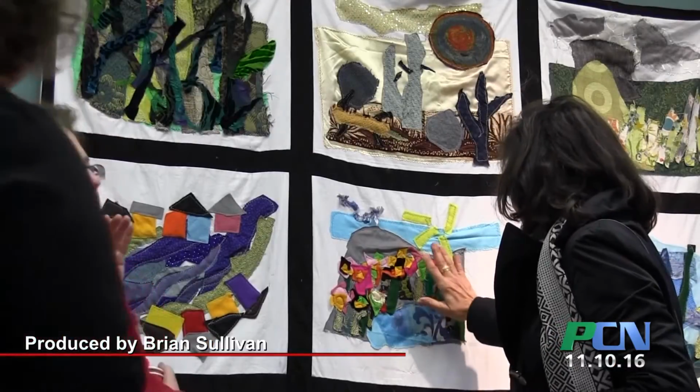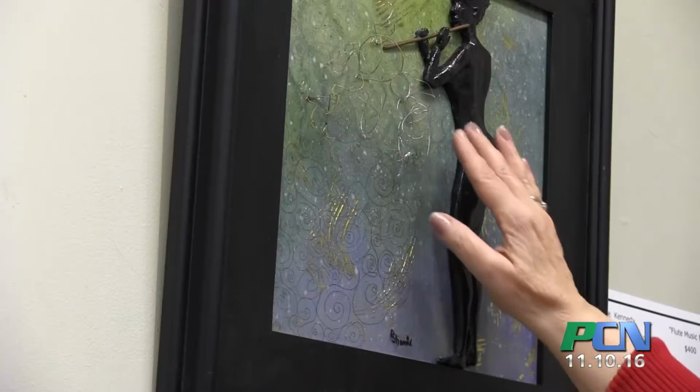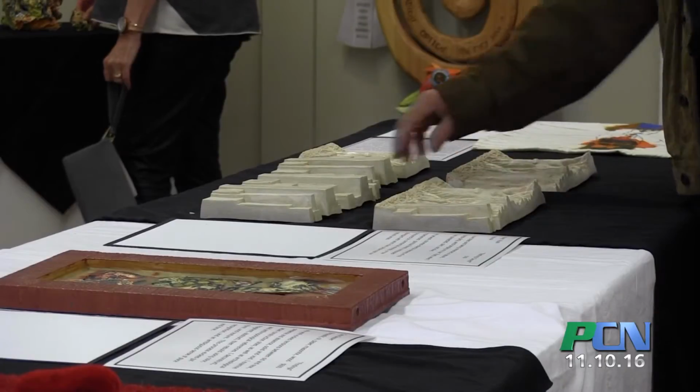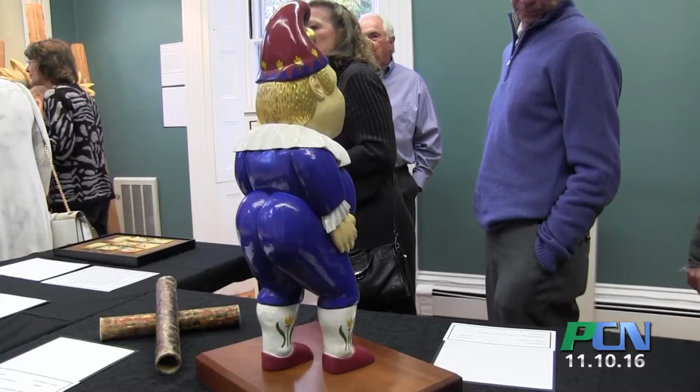A Different Vision is a tactile art show. You can touch the art, which, as you probably know, is very different from most art shows. So we do it primarily for the sight impaired, but it's open to everybody.